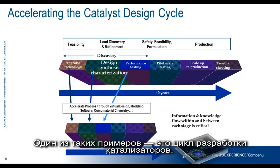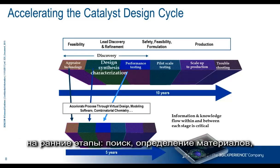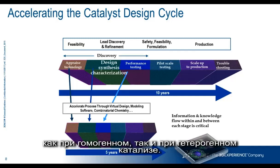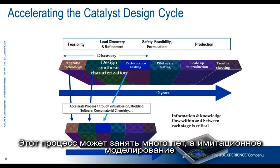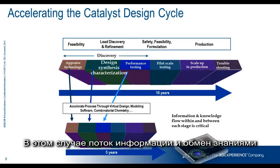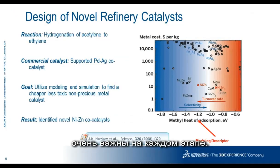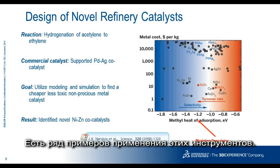So one of these areas is the catalyst design cycle. When we talk about the development of catalysts, so much work goes on in the early stages of discovery, of identifying which materials are going to be successful catalysts, both for homogeneous and heterogeneous catalysis. This process can take a number of years, and simulation can provide value in being able to shorten the early discovery stages of that. And in this case, information and knowledge flow within each stage is very important. So there are a number of examples of where these tools have been applied.